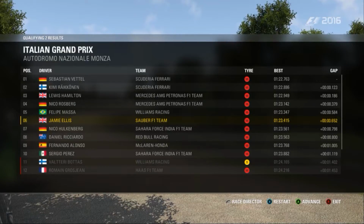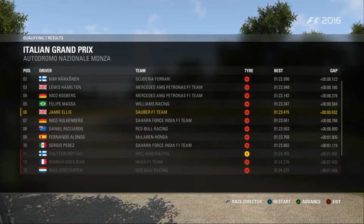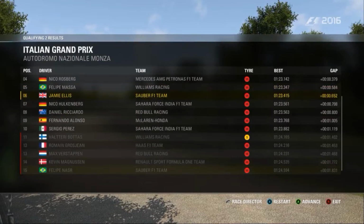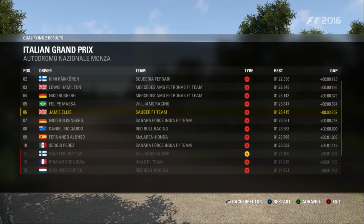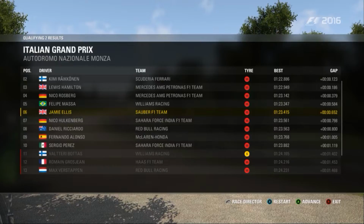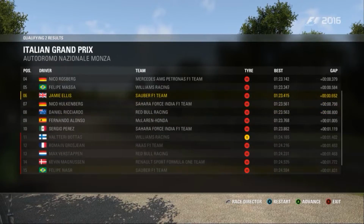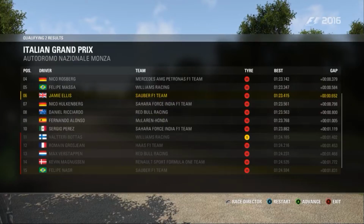Yeah, I'm a bit surprised by the margin. Obviously we've got Bottas down there trying to get through on the softs. He really should have got through and might have been quicker than us, but we're right there with the Force Indias and the McLarens really. So yeah, it's a good qualifying result. I'm happy with that. Felipe Nasr is 1.2 seconds behind us.